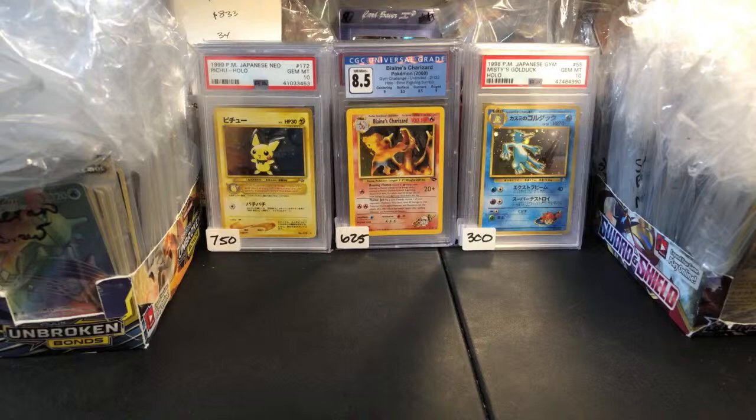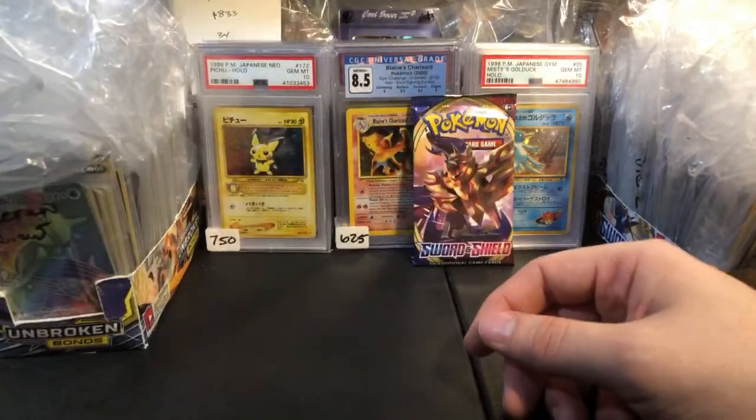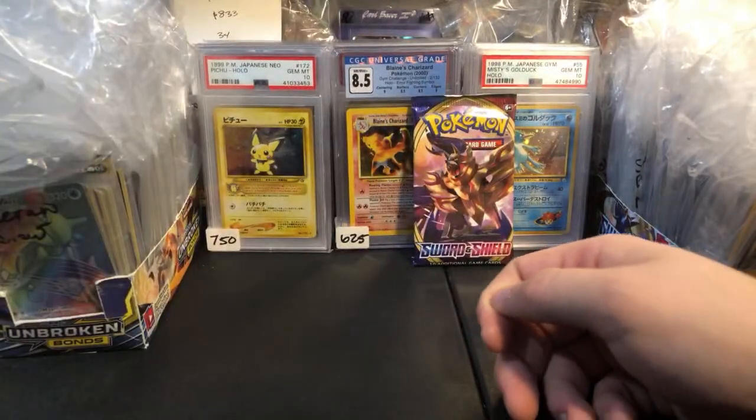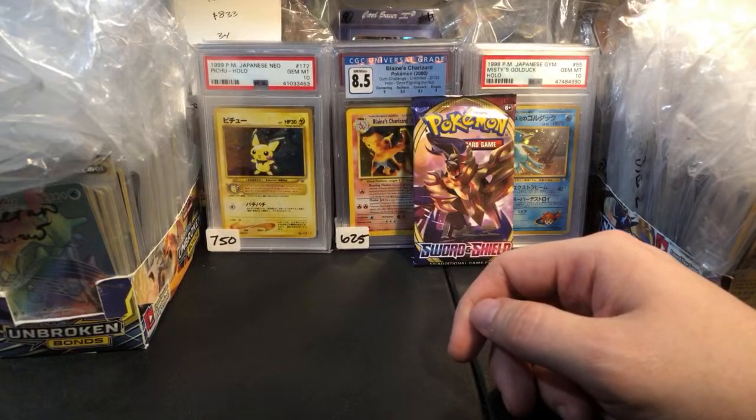Joe Harris, what's going on, Joe Harris? He would like a Sword and Shield base. Okay, let's get the Sword and Shield base. Joe Harris returns. Alex, I'll give you a pack for your whole bag. Full art Ninetales, huh? Joe Harris.